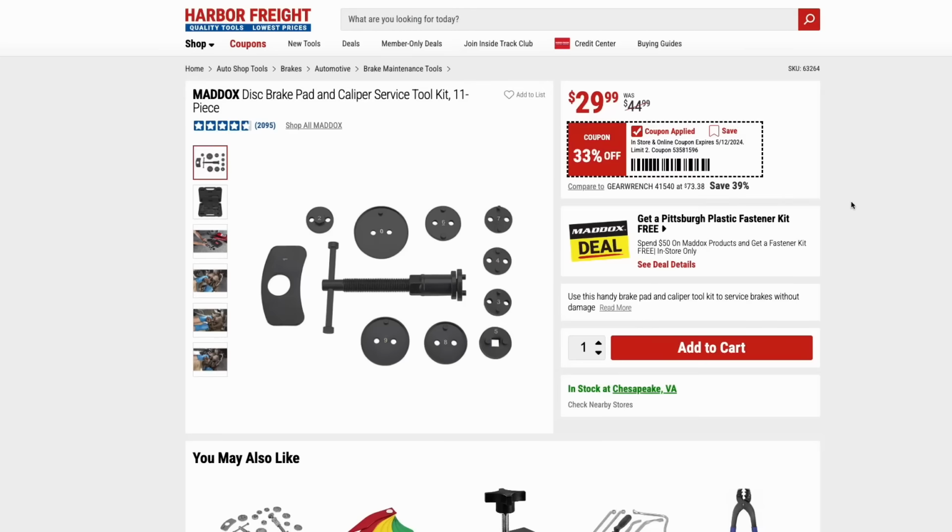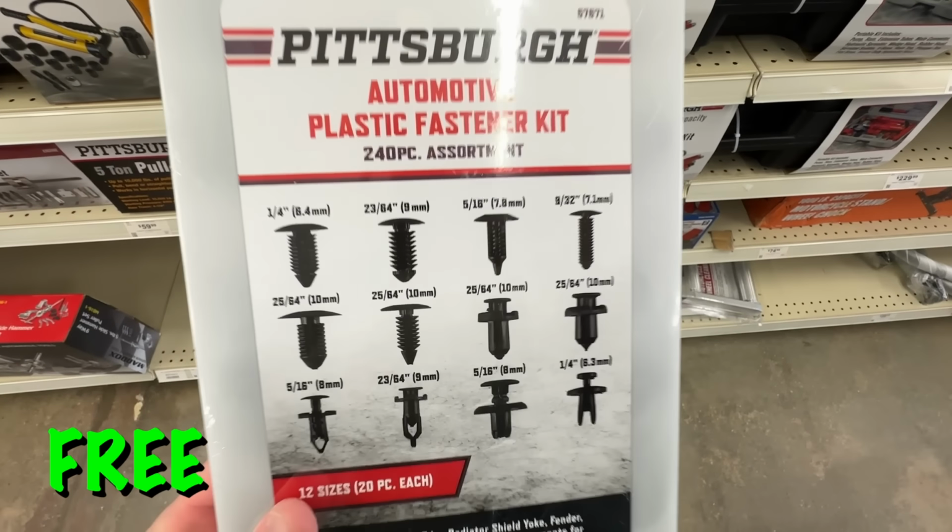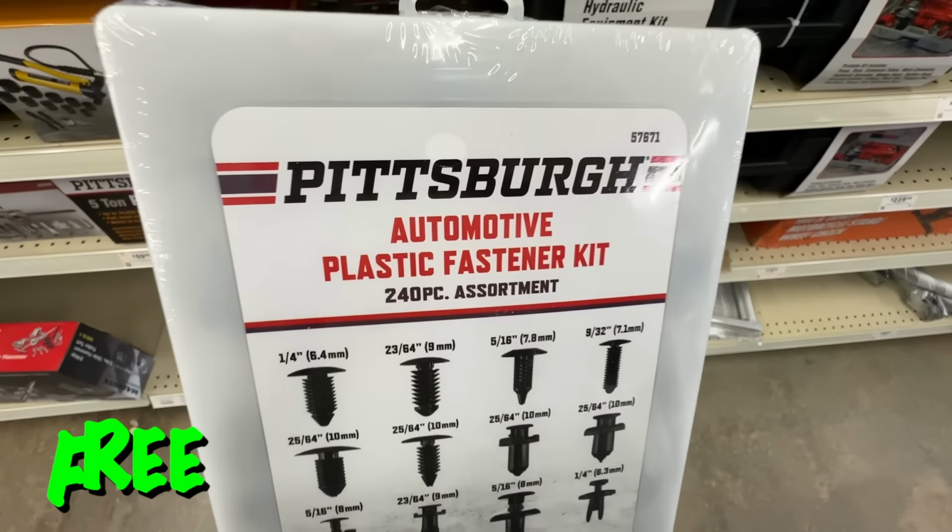With the warmer weather here, it's also that time to start thinking about your car maintenance and getting caught up on that. Here we have the Maddox disc brake pad and caliper service kit. It's an 11-piece kit for $30, 33% off. Also, Harbor Freight, you can stack this deal, is having a sale where if you spend $50 on Maddox branded products, you can get a free fastener kit from Pittsburgh for free.